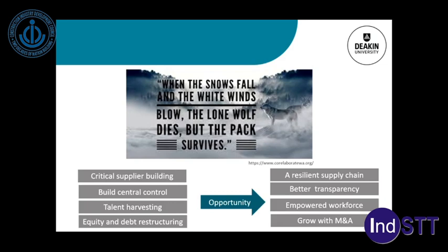So if we undertake critical supply building, we can build a resilient supply chain. If we have central control and increased transparency achieved in the organization, being responsive to a crisis or any other situations becomes quite good. And if you do talent harvesting, retain the employees, empower them, you build an empowered workforce. And at the same time, if there's equity and debt restructuring to build cash reserves, then at the end of the pandemic, when the companies come out of the crisis, there's the opportunity to grow with mergers and acquisitions.